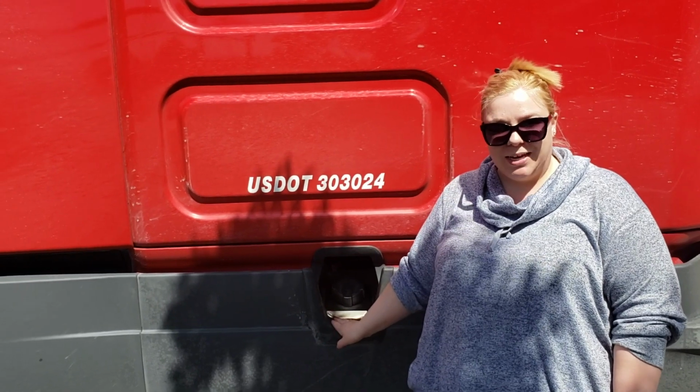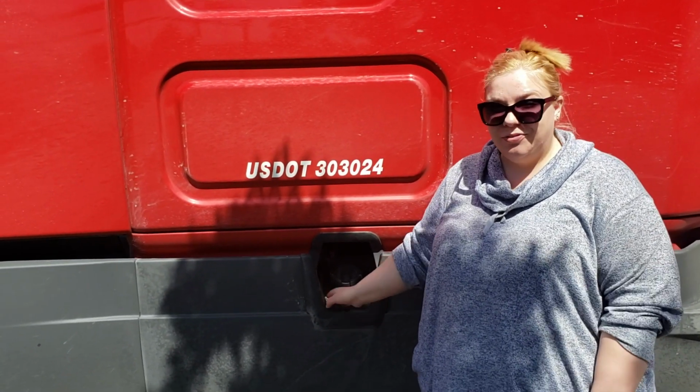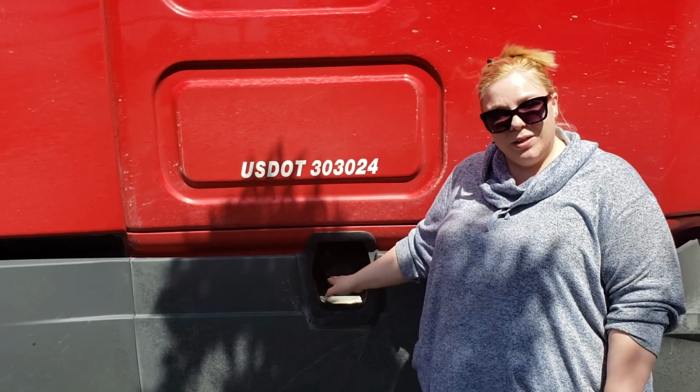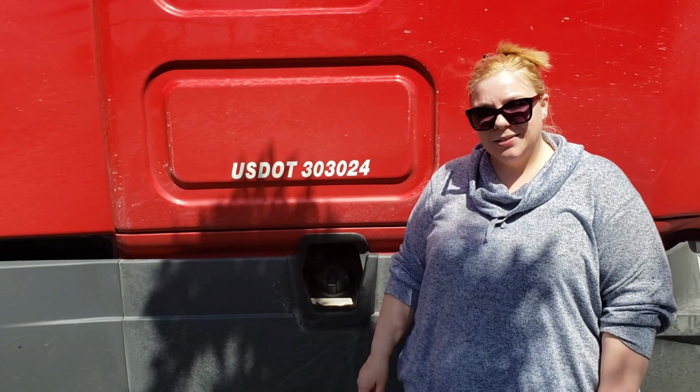Have one of our fuel tanks. There's one on each side of the truck, so every time that you get out to fuel, you got to fill up both tanks. And with both of these tanks, we can go around 1,000 miles on a full tank of gas or diesel.